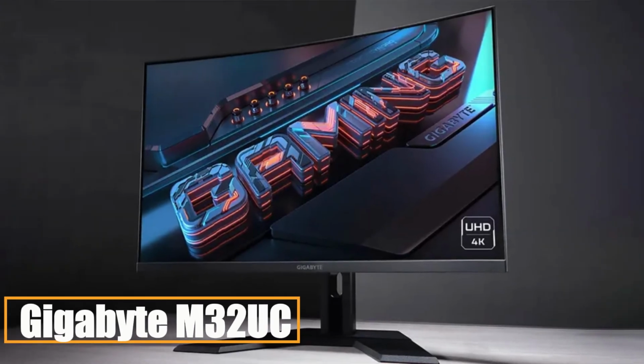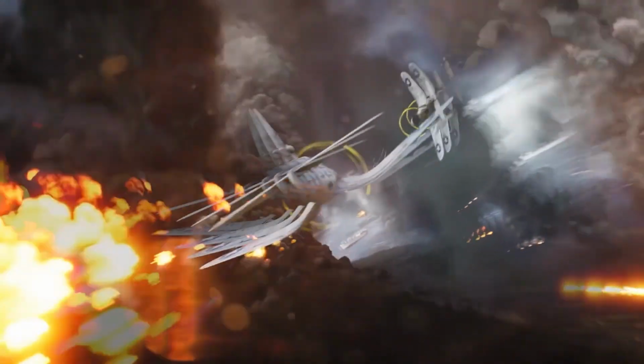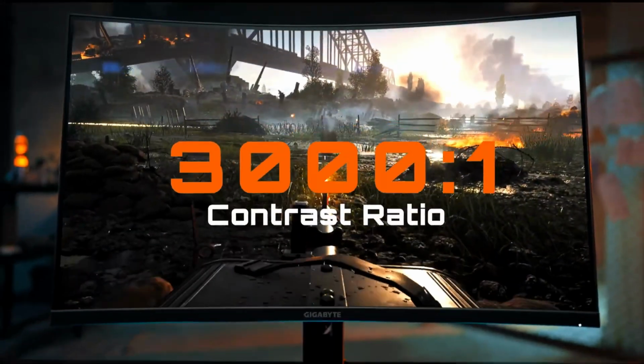Number 2. Gigabyte M32UC. Multi-platform gamers looking for a high-performance 32-inch gaming monitor for 4K at 144Hz gaming will find a lot to appreciate about the M32UC from Gigabyte. With a respectable amount of ports and other useful features, along with snappy pixel response time and great color gamut coverage, this is a great-looking monitor with satisfying performance.